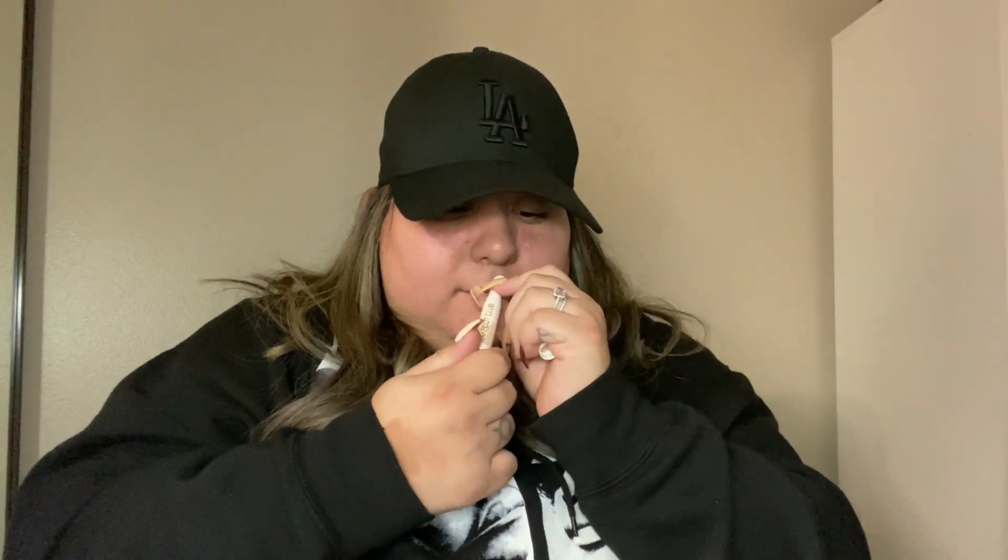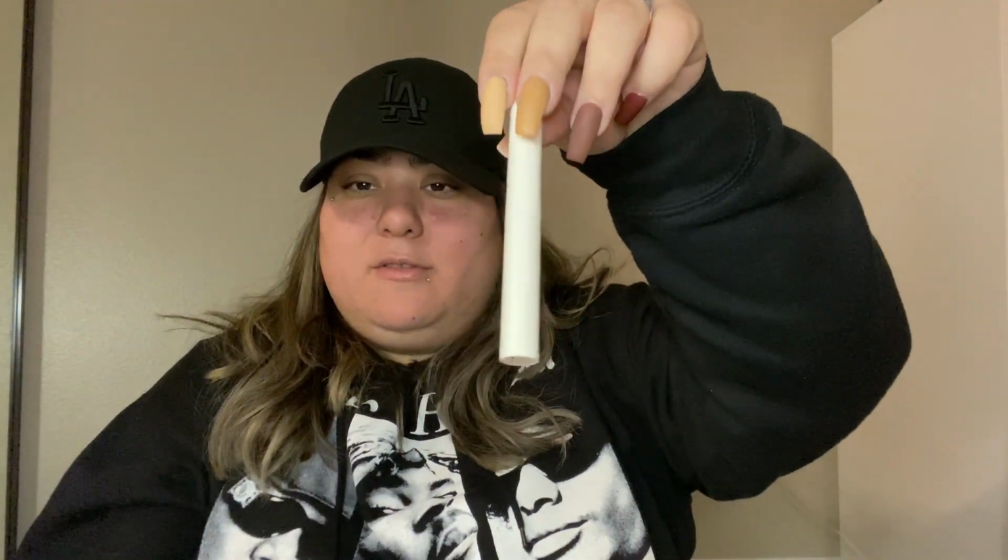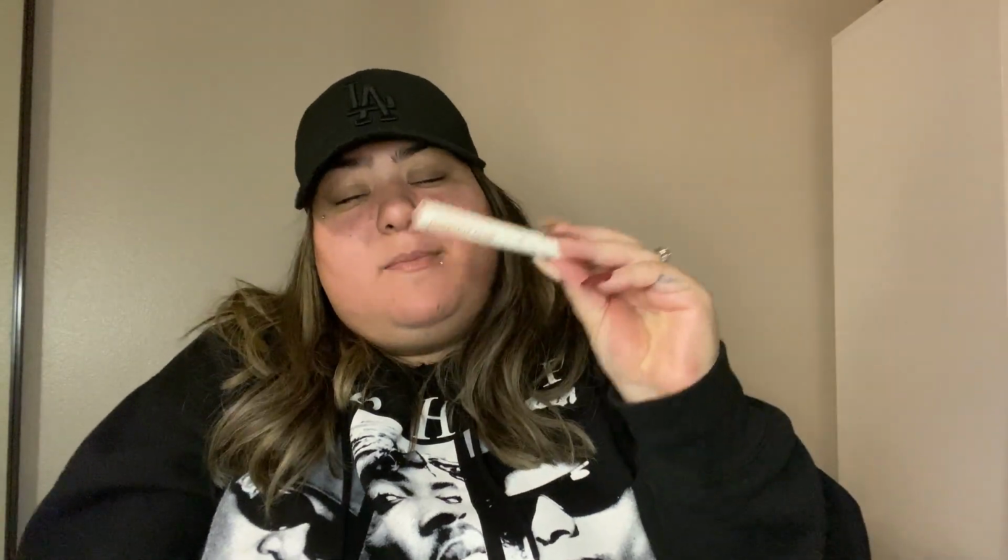And then it is one of those where you could twist it up and then twist it down, which I do like. I'm not gonna swatch it just because it kind of smells like crayon, and it's pretty small. I forgot how much this was, right off the top of my head, but kind of small. I don't know, we'll see.